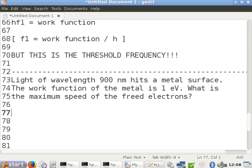Does that mean it's like case 2? Case 1. We're supposed to use the mass of an electron. Yes, you need the mass of an electron as well in the formula, which is on the calculator too. I gave it to you right there, it's 1 electron volt.